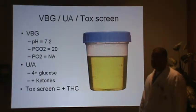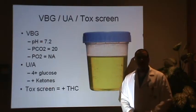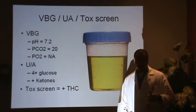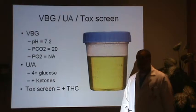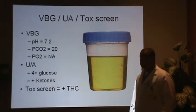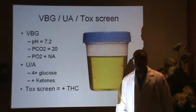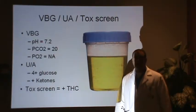His venous blood gas analysis showed a pH of 7.2. We are starting to do venous blood gas analyses now in the emergency department, becoming very popular. You can actually spare your patient of having an arterial stick. Venous blood pH versus arterial blood pH is the same. PCO2 and PO2, of course, we know this is not rocket science, will be a little bit different, but the pH itself is what I wanted to know.